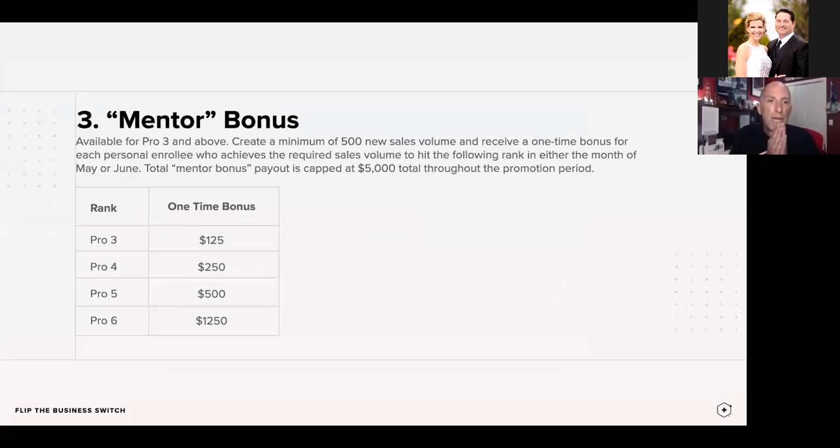Guys, mentoring is available for anybody that's already a Pro 3 or higher. And here are the requirements. You need to create 500 in new sales volume. So first of all, you have to be Pro 3 or higher. You have to create a minimum of 500 in new sales volume. What does that mean? 500 in new sales volume.